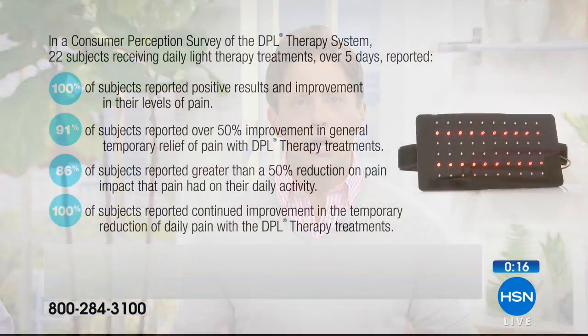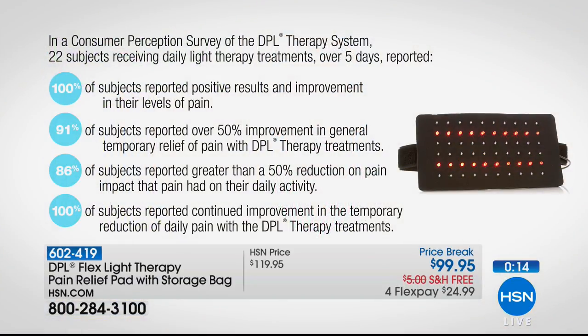In our last moment together, if you are skeptical, if you are curious, if you're just not sure, well, first of all, whether it is neuropathy or carpal tunnel, whatever it is that you're looking for relief from, arthritis, try it out. See if it works for you. Look at what your fellow customers have said. 100% saw real results. That's everybody. Literally everyone, and they all had different concerns, different problems, different frustrations.